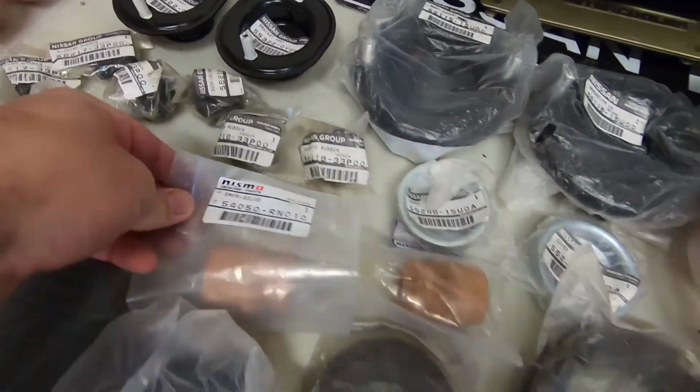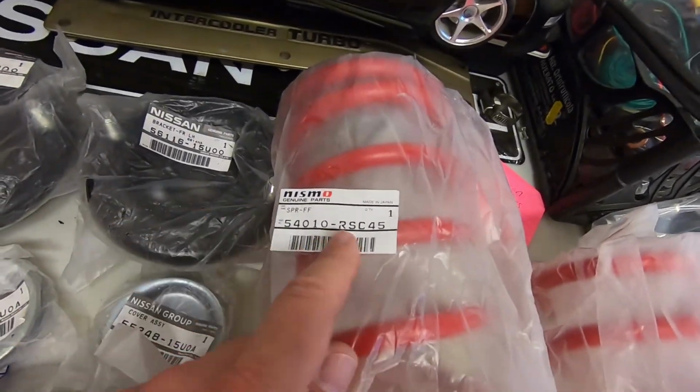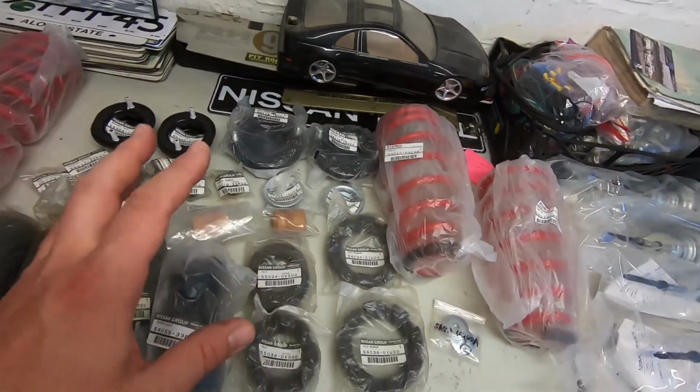Some of it is Nismo, some of it's just OEM Nissan, Nismo springs, all genuine parts, all genuine brand new, which I'm actually pretty excited about because building shocks and springs, it's not hard, it's actually kind of fun. I actually like the fact that I get to build it all, I get to put it all together, so that's pretty cool. I'm excited about that, and we're gonna do that together.